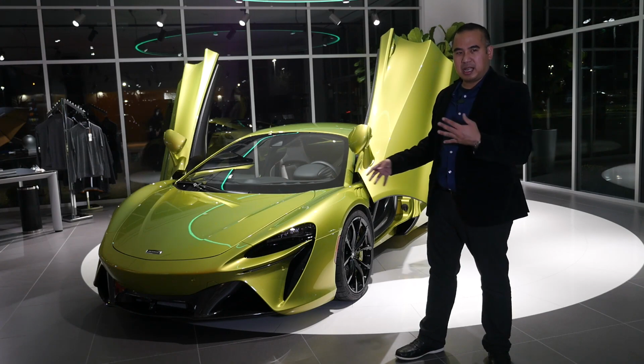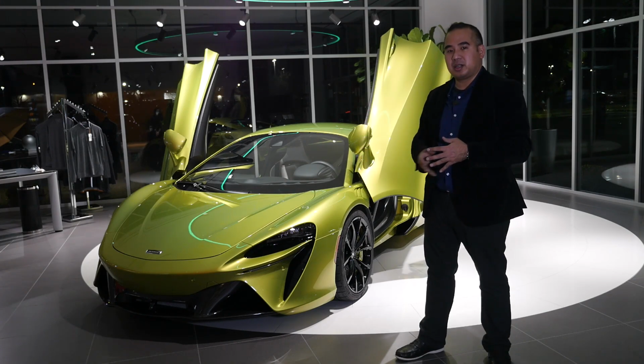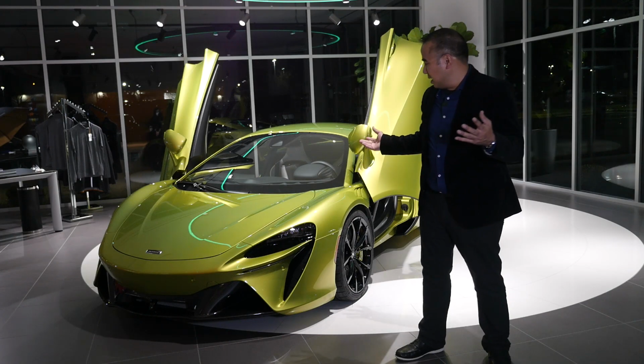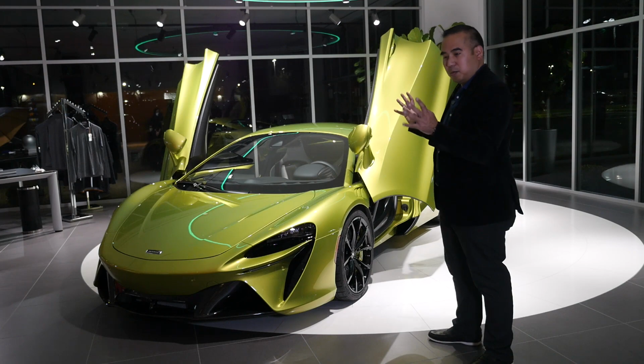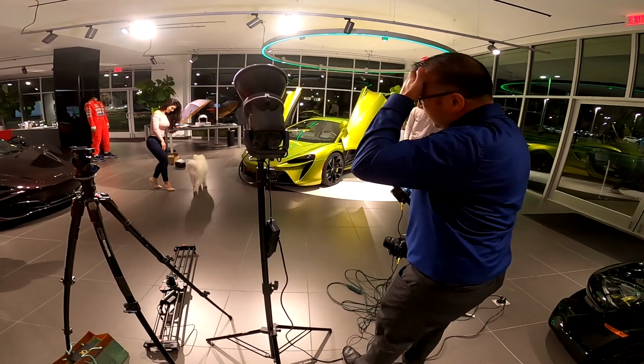This one, we're going to go over a little bit of a tour with this car. It's a six-cylinder, 670 horsepower hybrid vehicle, and it's amazing. You know, McLarens are known for their V8 powerhouses, but this runs on both battery and fuel, and we're going to take a little tour around it.